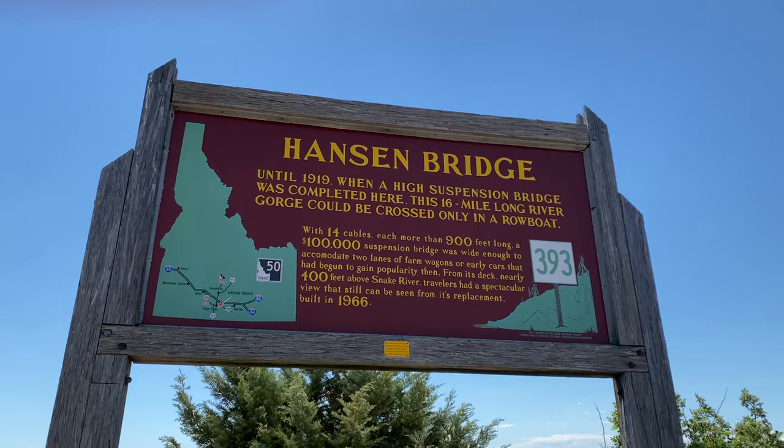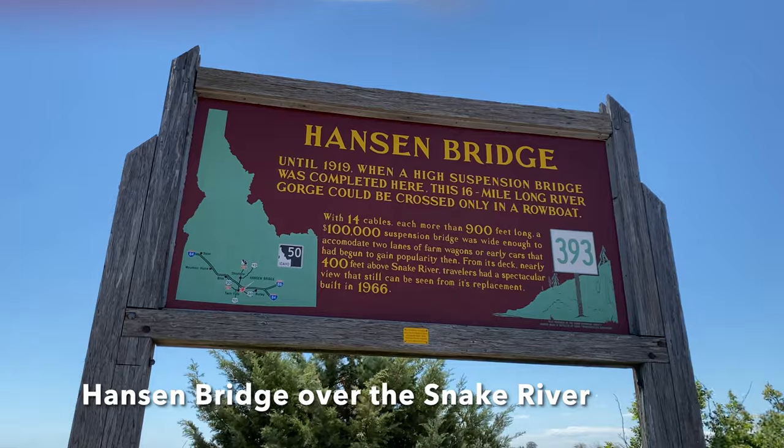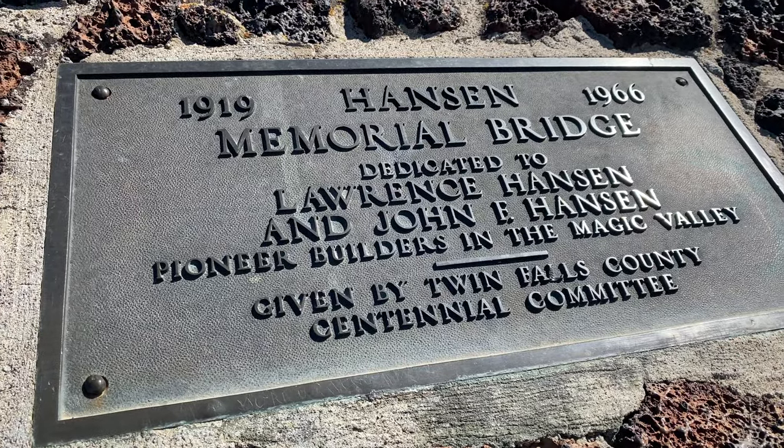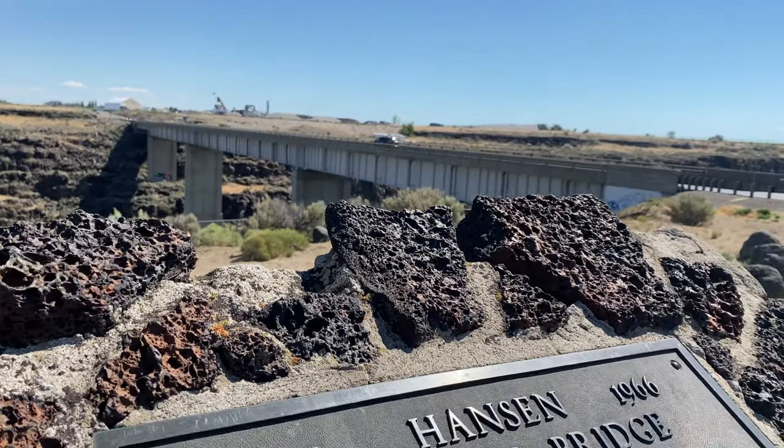Now that I'm not in a gale, I'll explain what we're doing. This is the second part of our Idaho road trip, and we are driving on the Thousand Springs Scenic Byway.